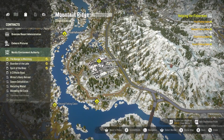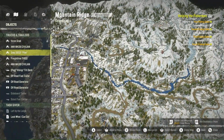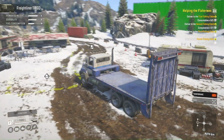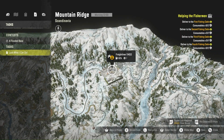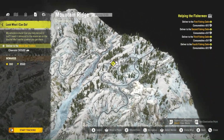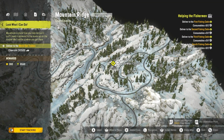And what was the other thing? Oh yeah, where is it? Let's get in this. Yeah, I got my Freightliner, drove that back to here and activated this task, which is the look what I can do task, which involves me driving to here and rescuing this chap's Chevy scout truck.